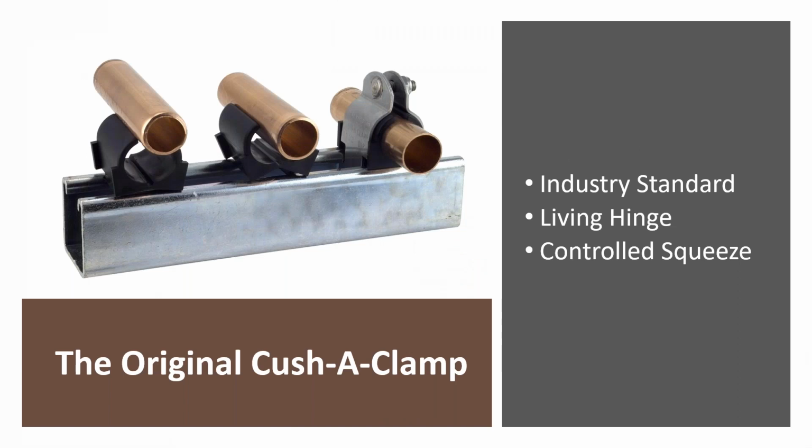So the original Cush-A-Clamp is designed by ZSI. It's the industry standard out there. It's tried and true. And one of the things that makes it unique is having this living hinge. So I'm going to point at this area right here. There's a little crease. Based off of the material properties, you could open and close that clamp dozens and dozens of times. It's going to stay together.